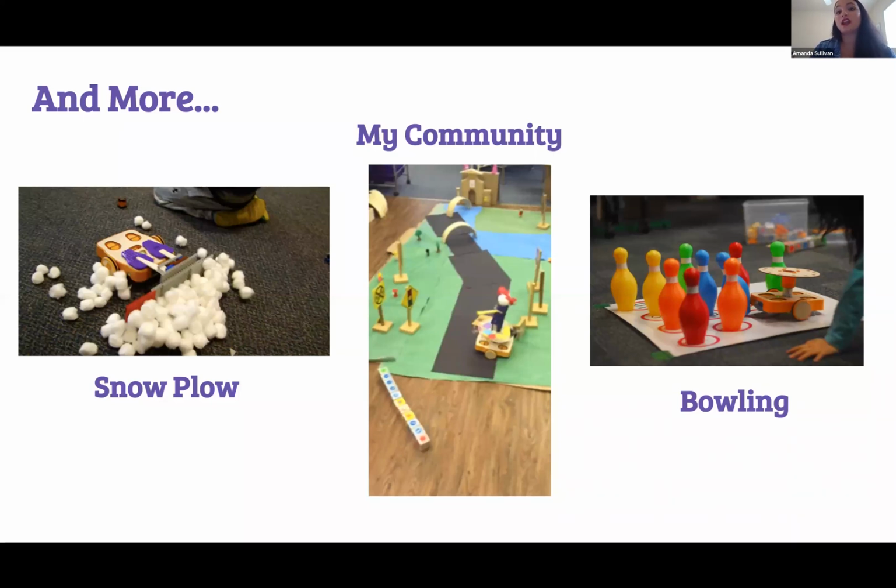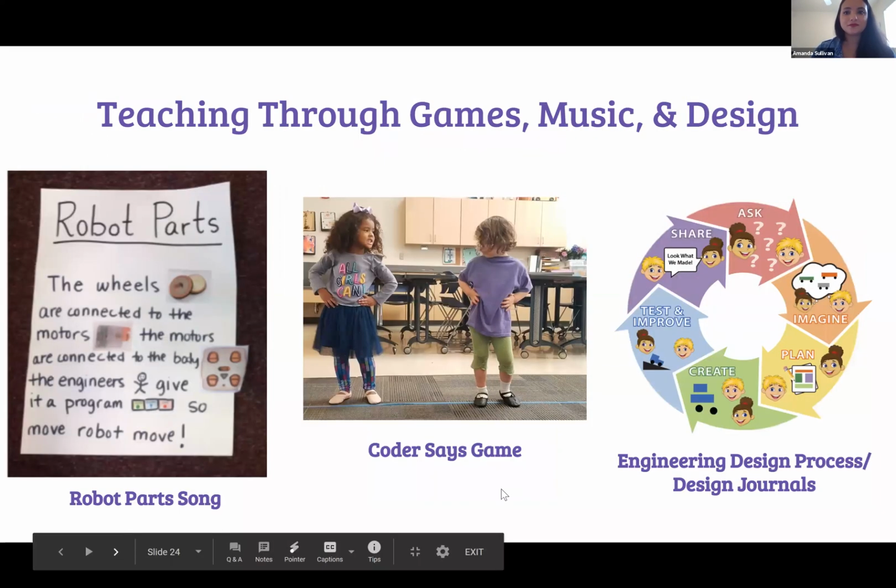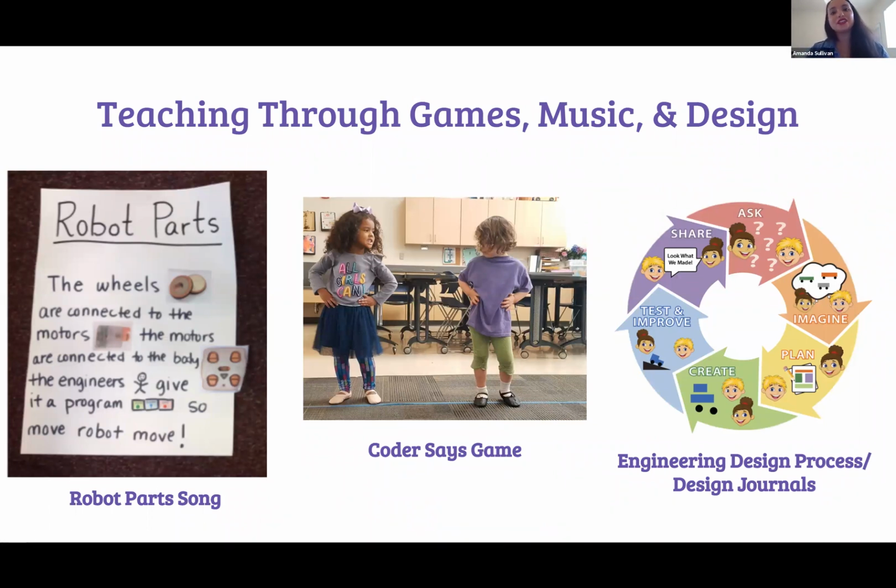My community, similar to what I shared with BBot, you can have kids create a map and represent their neighborhoods, and even just fun things like bowling and whatnot you can do with your robots. Whatever it is that you're doing, remember to make it fun for young children. So teaching through games and music and the design process is something that's really important to show that we're iterating and that it's okay that you're not going to get it right the first time, that we always have more questions to ask. And so creating design journals or handouts can be really helpful because that planning phase is something that young kids tend to want to skip a lot, but it can be really useful.